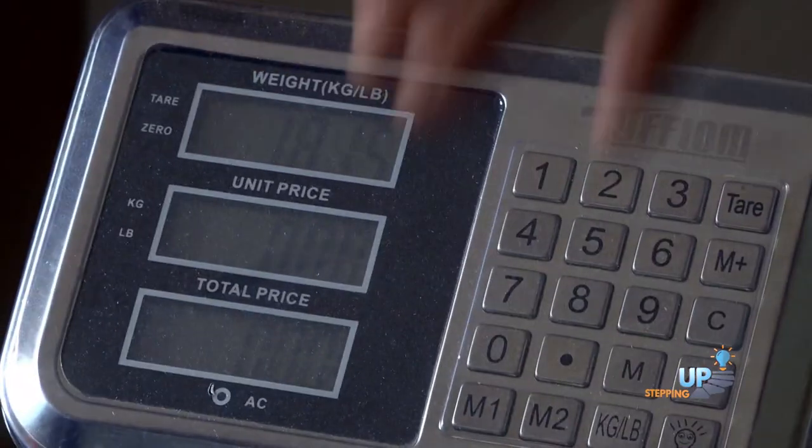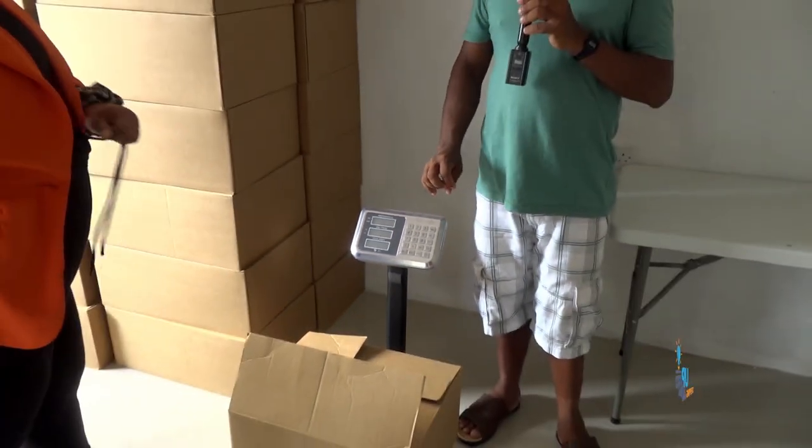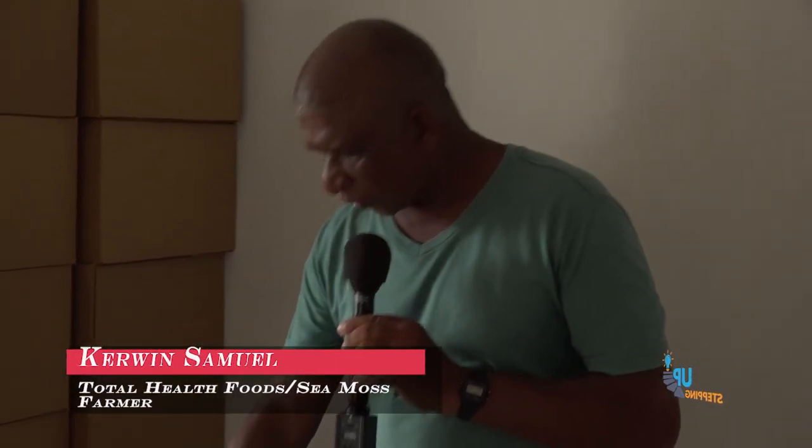So the box, an empty box, is already 1.30 pounds. Wow. So for us to get 16 pounds, we actually have to take the weight of the box out and then take a few branches out of this to make sure it is 16 pounds. So it has to be exactly 16? 16, including the weight of the box.